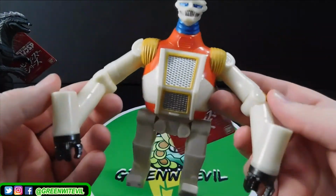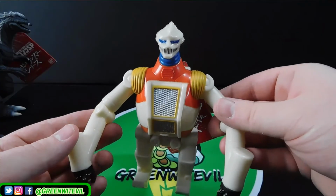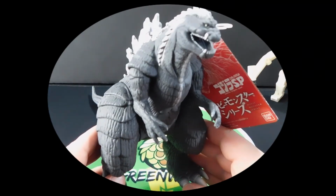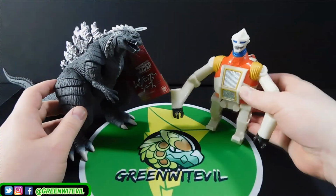Before we go, we're just gonna do a real quick 5-second review of each figure. So 5-second review of Jet Jaguar. He is a chunky, stocky boy who is going to fight apparently many kaiju in Singular Point. And then Godzilla is a super thick, wide kaiju who will probably be stomping on absolutely everybody and will probably destroy Jet Jaguar. Let's not talk about that today. Let's just talk about how cool the figures are.